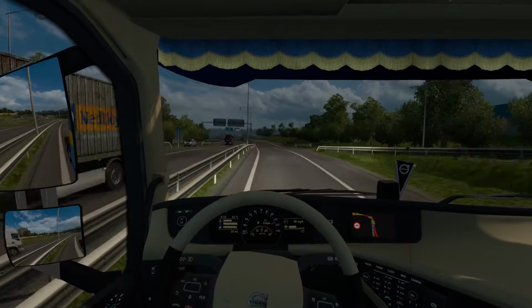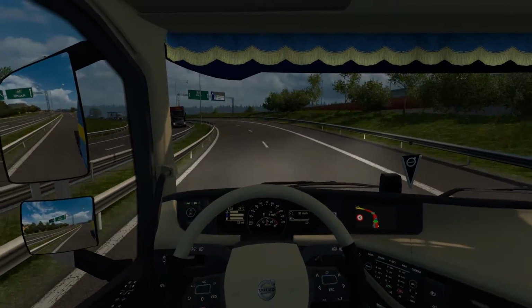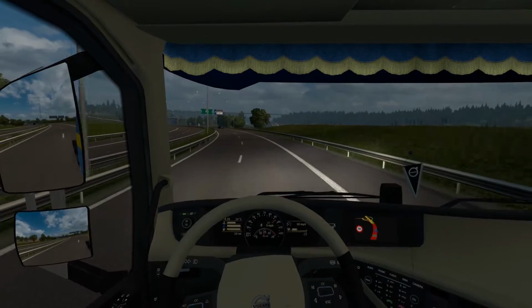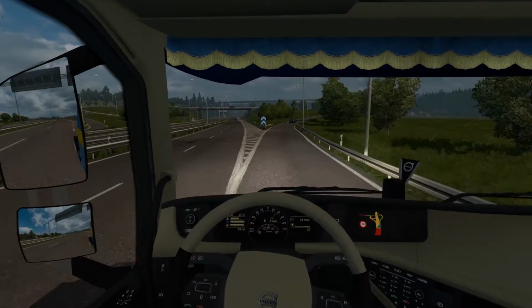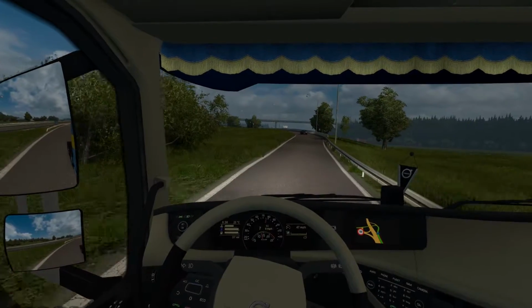Really nice. I mean, if you're going at UK speed limit, what, 60, like that, you're in the middle of the green zone in 8th, so you're not pushing it too far. Completely fine. So really, really nice. Do like that. And yeah, you've got all the quietness of this truck as well, so smooth gears.